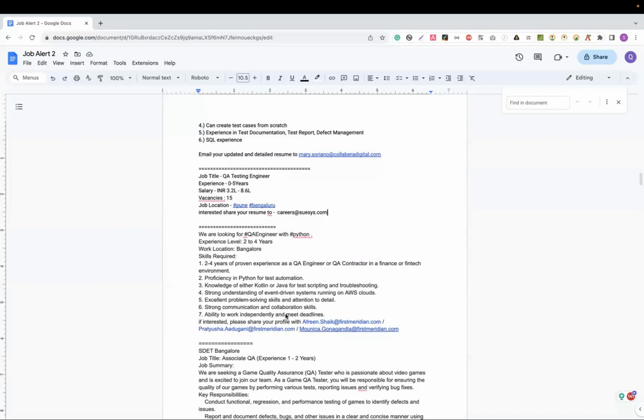So right now, scenarios like everyone is looking for candidates who are individual contributor as well as team lead. These kind of things everyone is looking for. So if you think you have that much of capability, you can share your resume on the mentioned email ID.